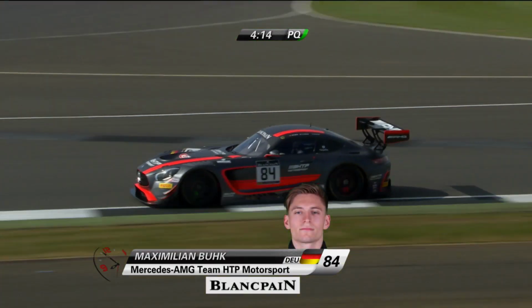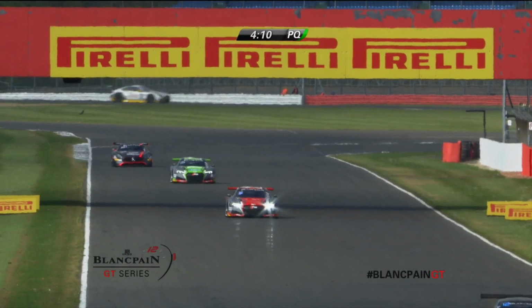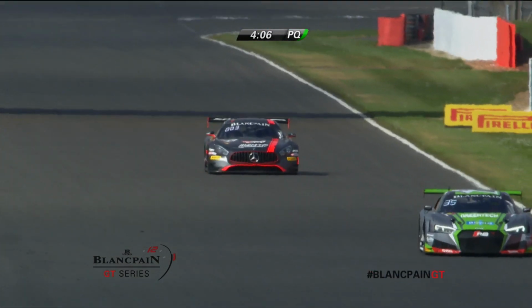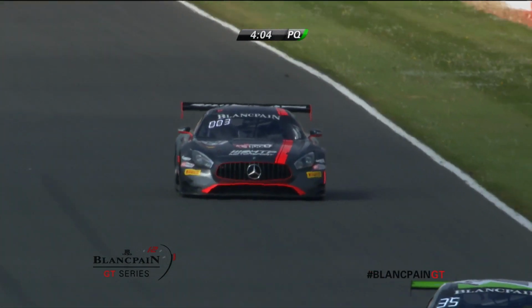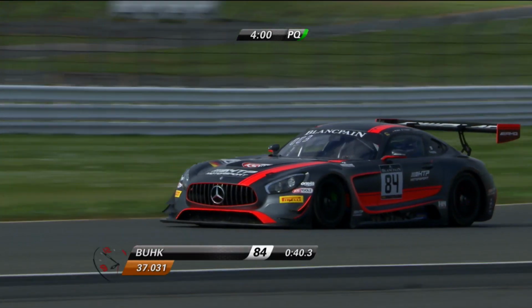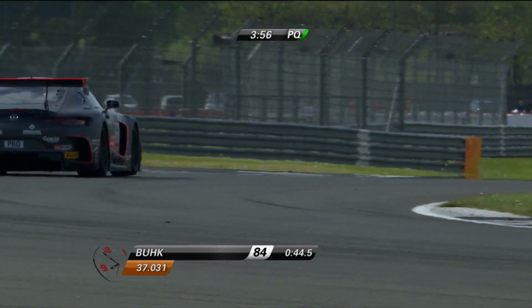Now, Maxi Book, third fastest, another of the top drivers, and back at home, isn't he, really, with an HTP Mercedes? That's where he made his name. Yes, the HTP did have a Bentley in the 2015 season. For some reason, I never quite fully understood why they didn't get to grips with the Bentley, because it was a very winning car in that 15 season.